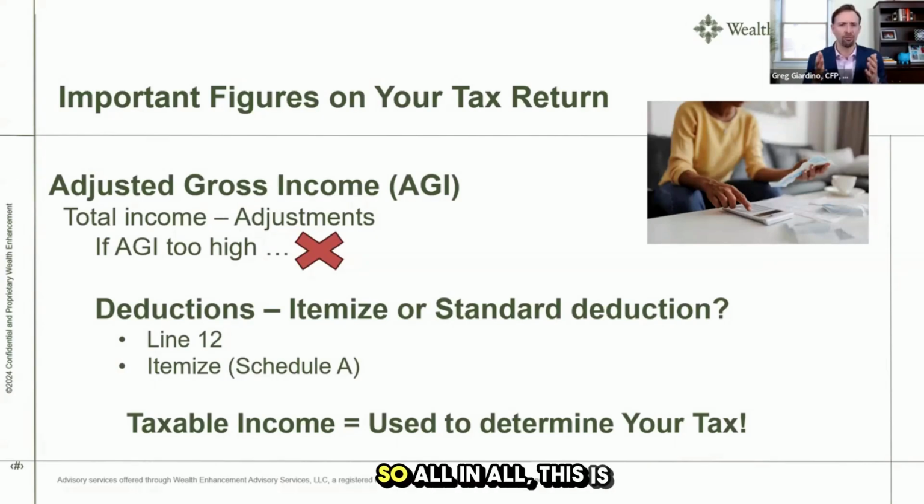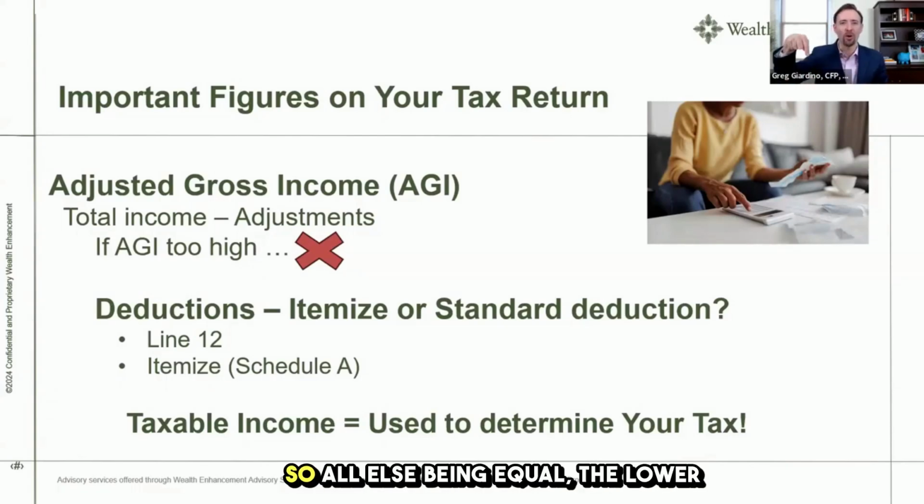So all in all, this is a really important number. We call this the line. And the reason why we call this the line is because this is really the starting line, or the starting point, from which your taxes are calculated. So all else being equal, the lower we can drive this number down, the lower your tax bill should be.